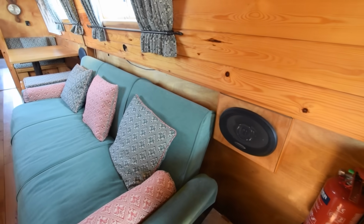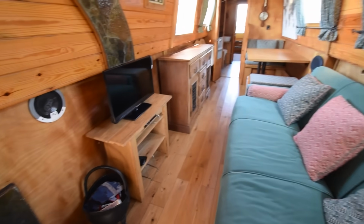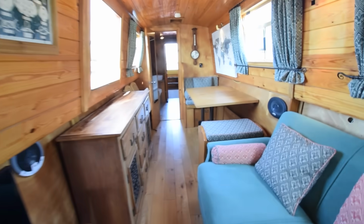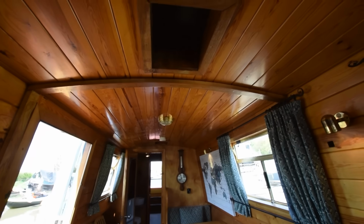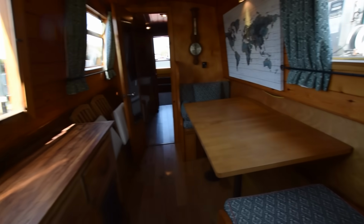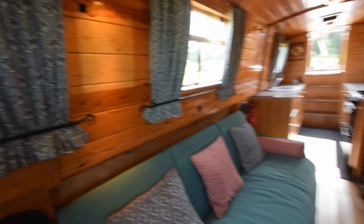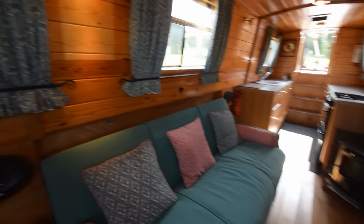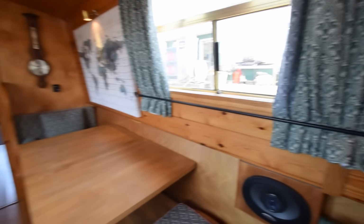Saloon is next. 6 feet long. You can see the speakers there. The television's got surround sound. There's the stove. It's a little Wenlock solid fuel stove. That's a sofa bed, by the way. There's another roof light. And a really good sized side hatch opposite the dinette area. But I'll just have another look through there. The floors are solid oak. 3-seater sofa there. Turns into a bed.